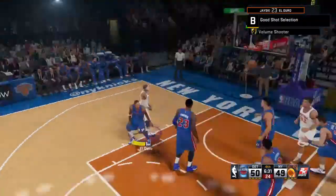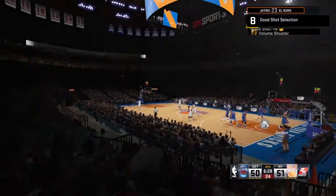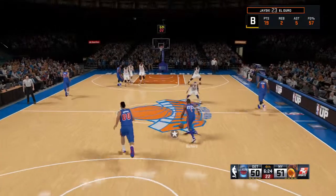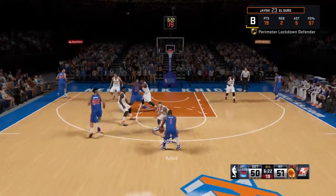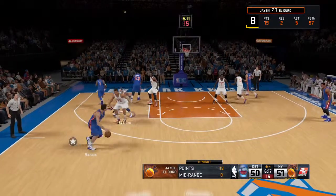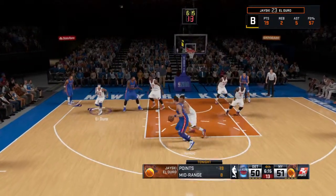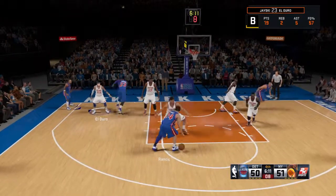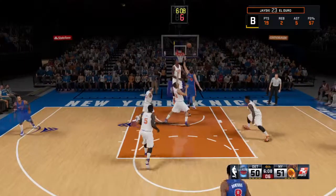Which team can kind of extend a lead and make a couple of big plays here to try to seize momentum? We'll see. The Pistons trail it. Buford dishes to Stoudemire. Rončić defended by Griffin. Here's Rončić.